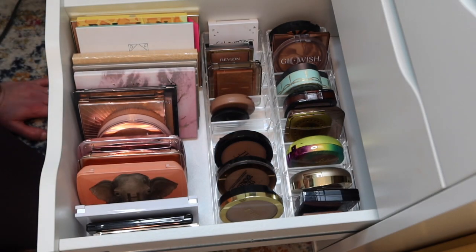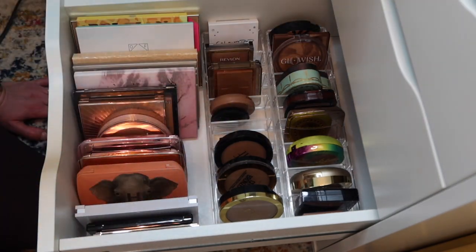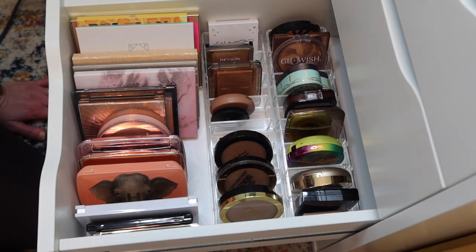Looks good. I'll have to figure out what we're going to do with this container next. But otherwise, I feel good about how this looks. All right, we're moving on.